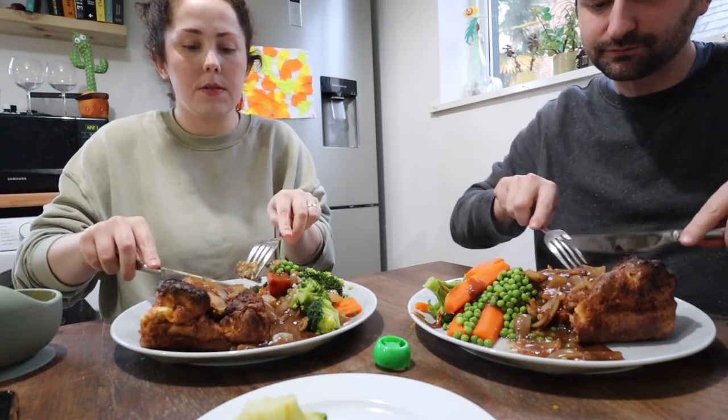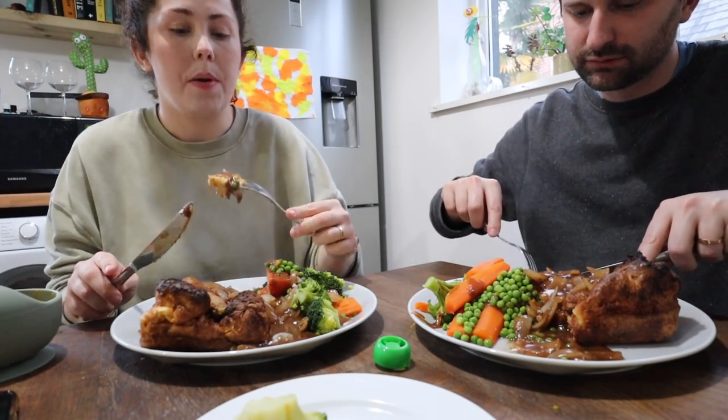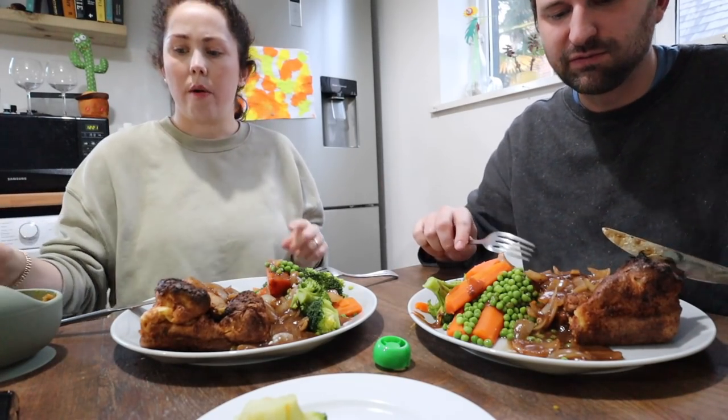I like those sausages. Yeah, they were nice, I seem to remember. They're really more peppery than I remember. Yeah, it reminds me of the Sainsbury's vegan ones, which were very good.